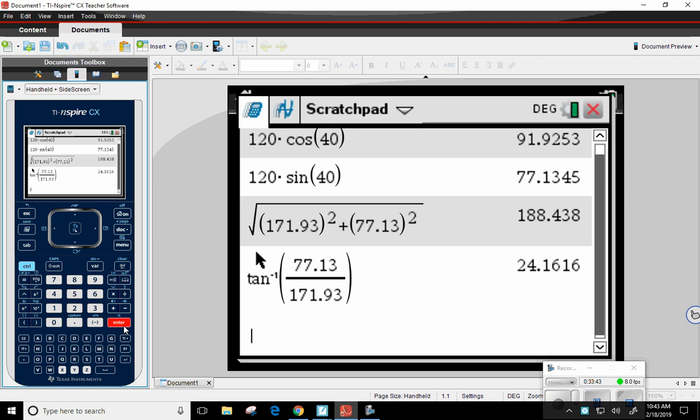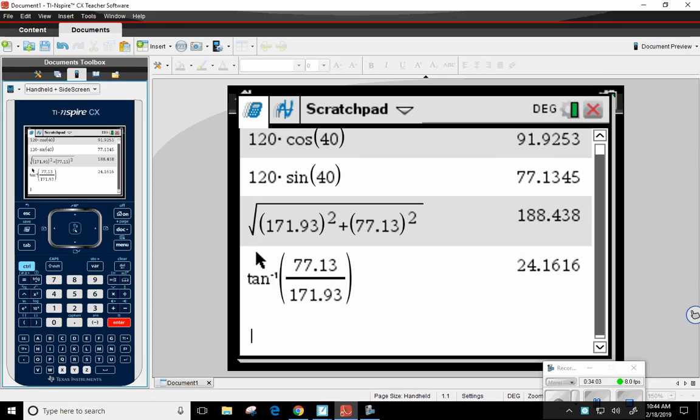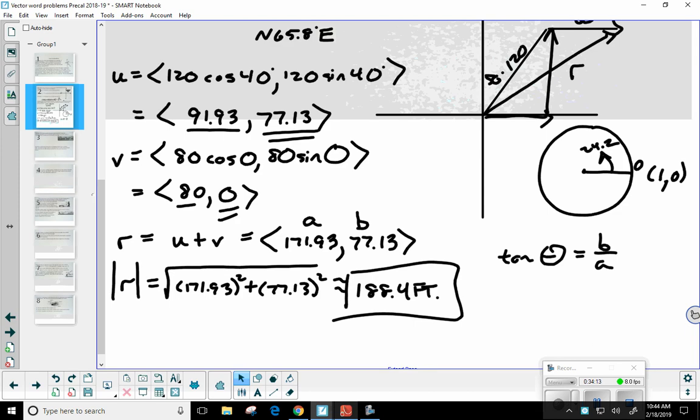But wait a minute. Didn't we get a 65.8? Remember, we're rotating from where? We rotated from the x-axis and got 24.2 degrees. But for the quadrant bearing, we should be rotating from the y-axis. So what do I need to do with this one? I need to subtract it from 90. So 90 minus 24.2 is 65.8, the exact answer we got the other way. So north, 65.8 degrees east.